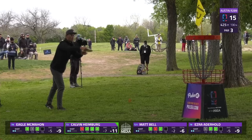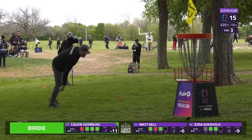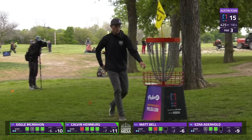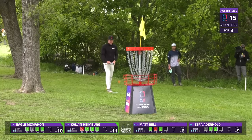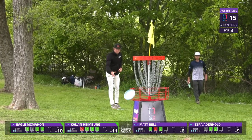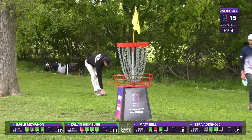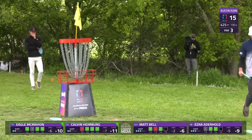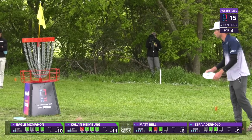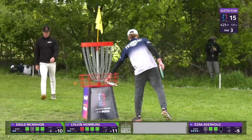Body language there was a real fast walk up to the basket. Calvin looks pretty focused. And has moved into tie for second. Holy cow. Where did that come from? Oh, no. Maybe a little bit quick on that setup. Still a pretty good putt, though. Slightly right.